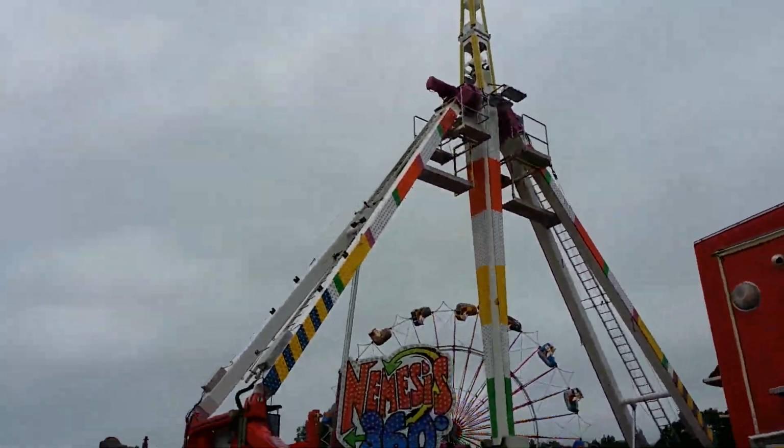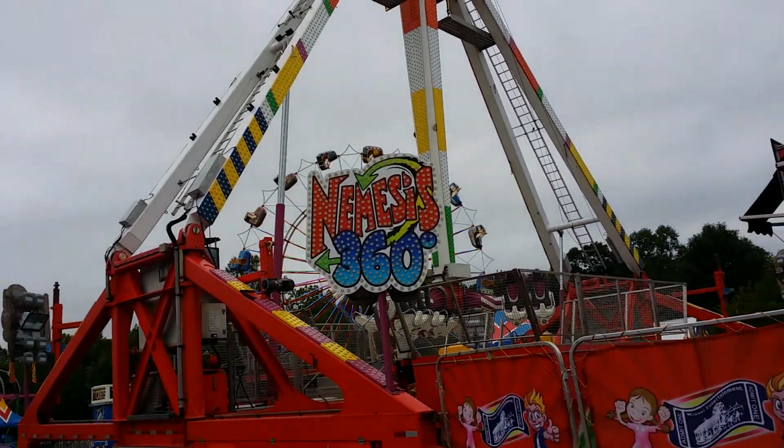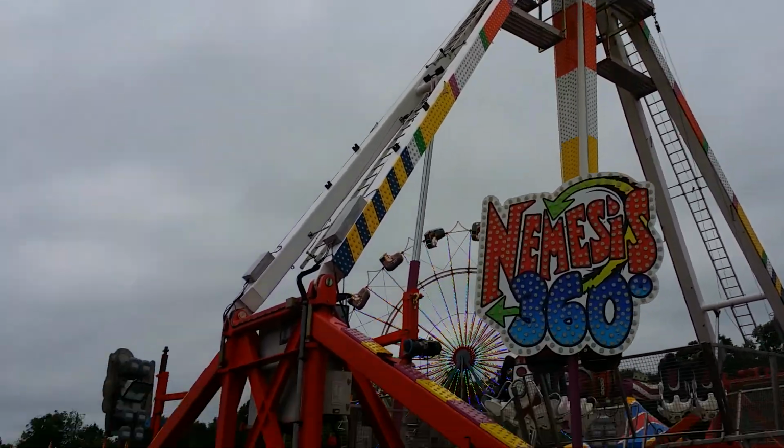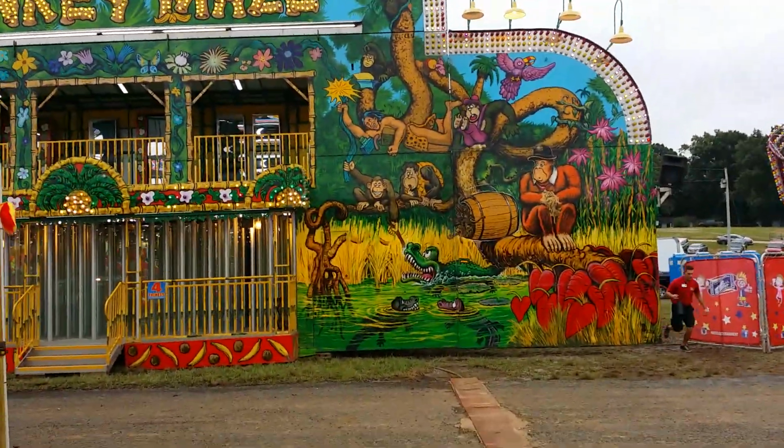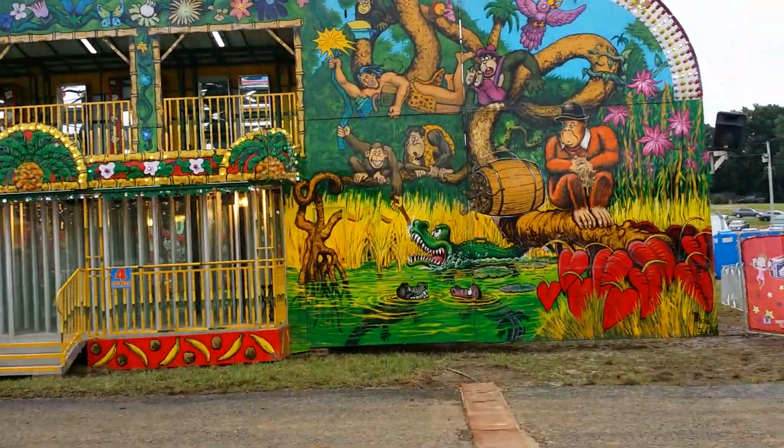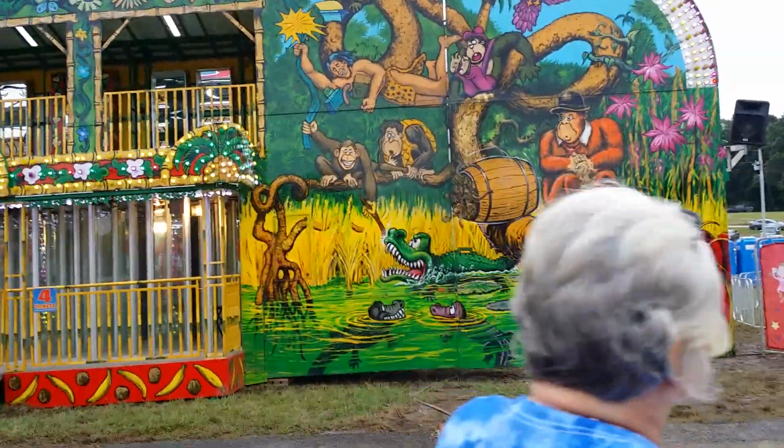Here's a gigantic thing, the Nemesis 360. I don't know what that is. I might have to get a video of some of these things working. There's the old monkey maze. That's some cool artwork on that one.